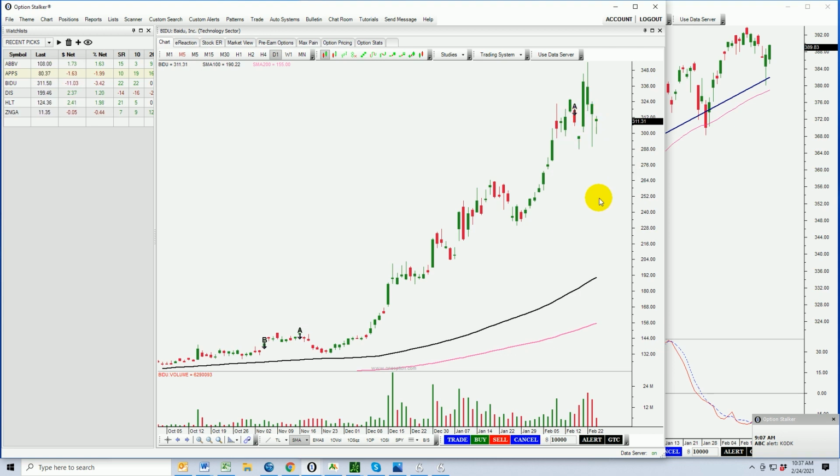That stock also looks good. Is it pushing higher? It's had a lot of momentum. It's consolidating right now, getting ready for the next leg higher.